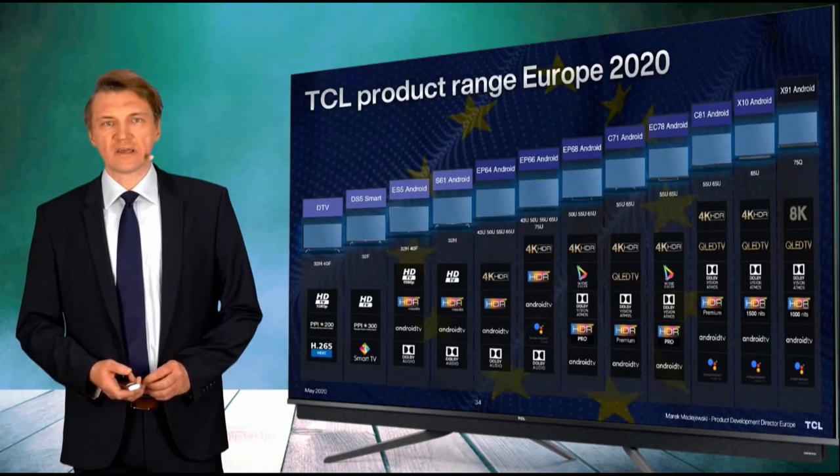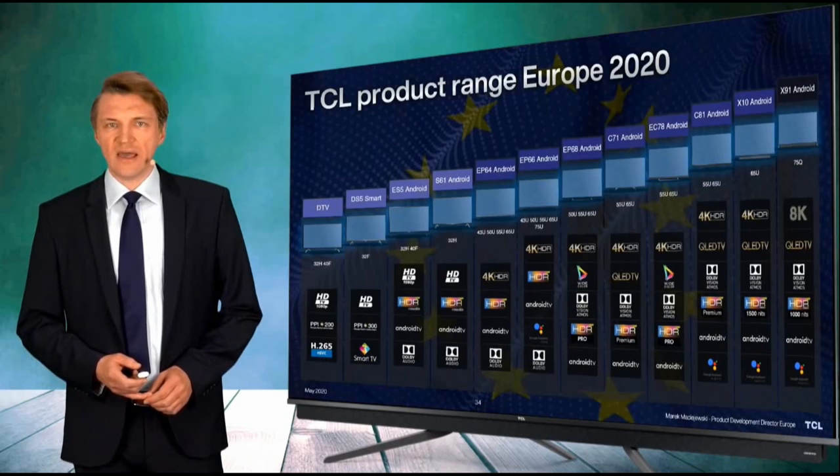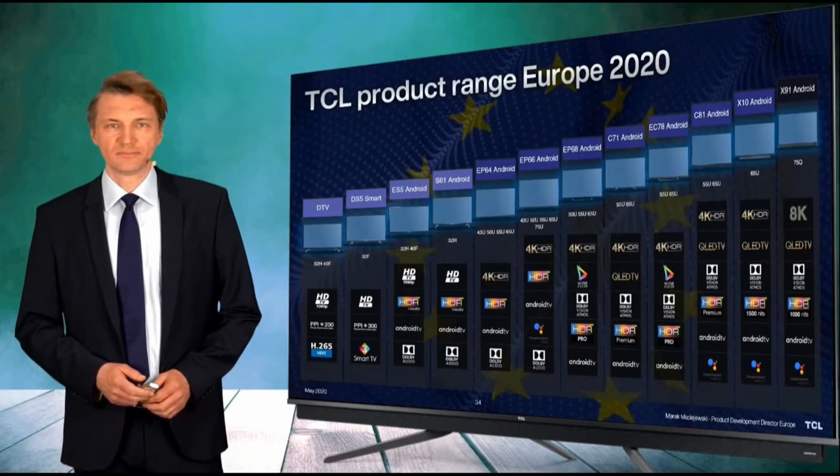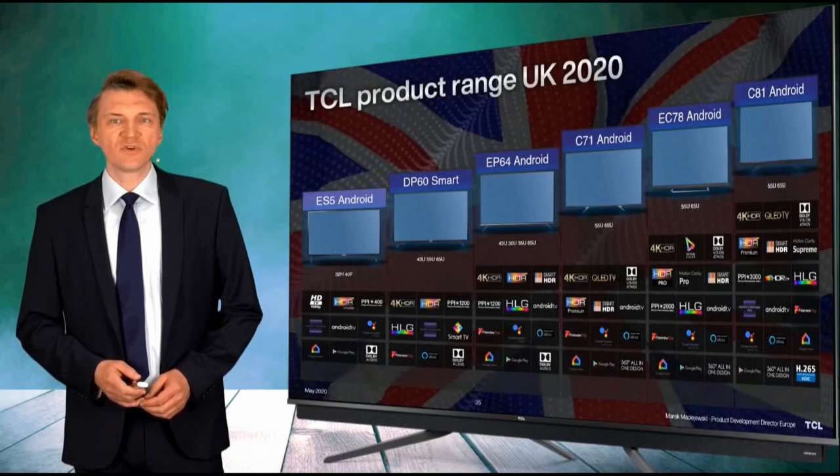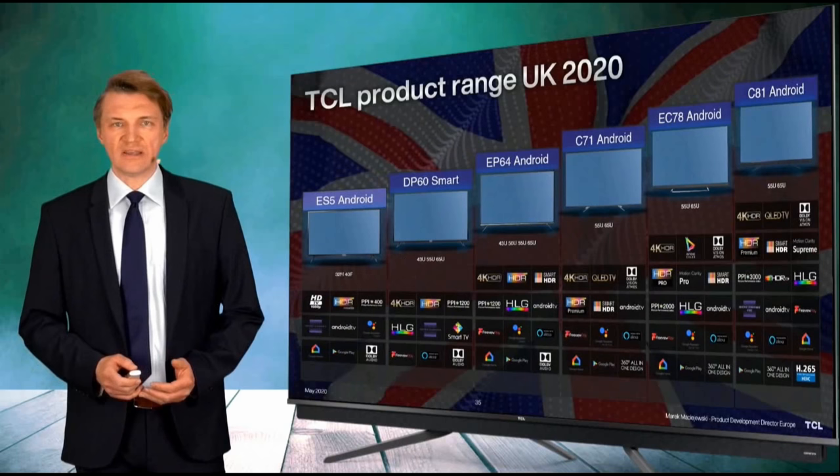With the C71 and C81, are they intended for the UK market? How do they differ from other regions? C71 and C81 will be introduced to the UK. We start this introduction in May. Products will have a K at the end, because in the UK we only have a different cable, and the product is exactly the same. There are no differences in terms of hardware specification.